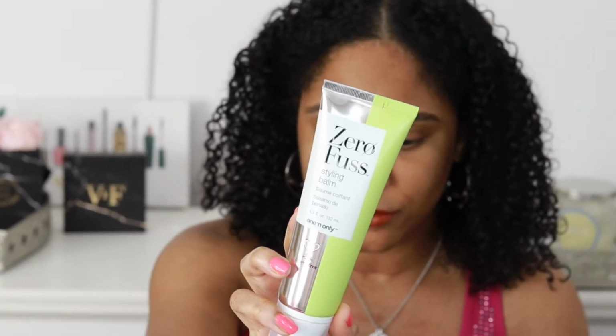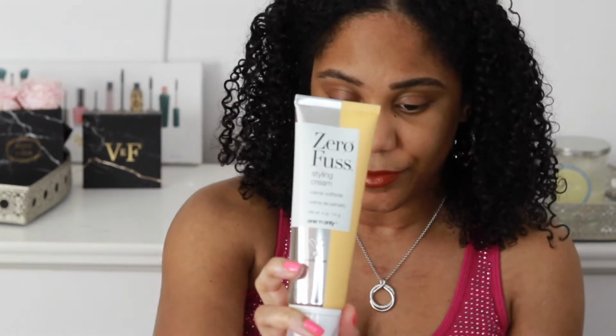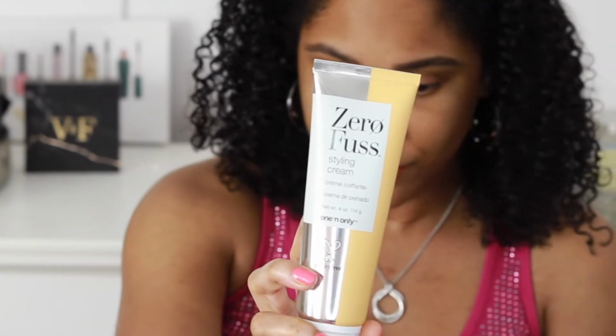Next is the Zero Fuss Styling Balm. These say they're cruelty-free, by the way. The next item I see is the Zero Fuss Styling Cream. And then there is the Zero Fuss COARSE / FRIZZY Hair Primer.